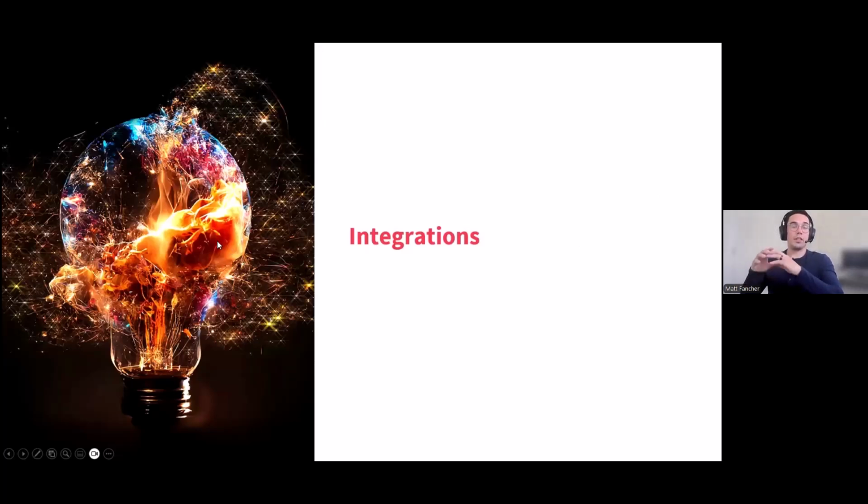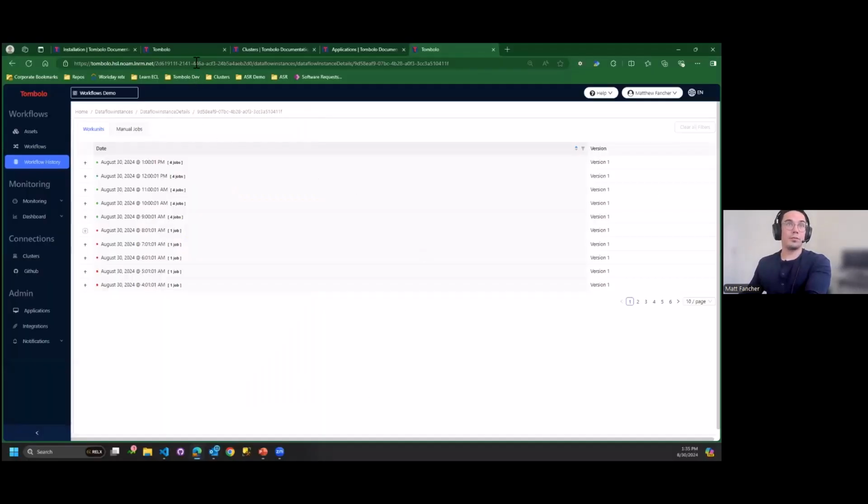Integrations are our team's way of adding further code base extensibility and give your team the ability to customize an instance to your desire. I'm going to show a quick example inside of my browser so that we can take a look at what the integration screen looks like.